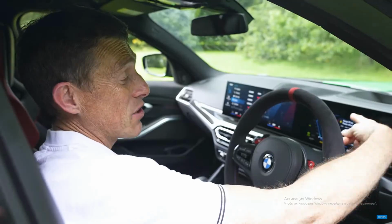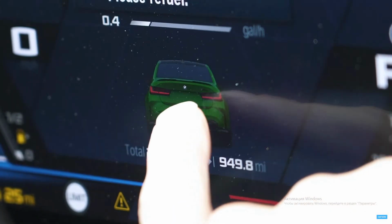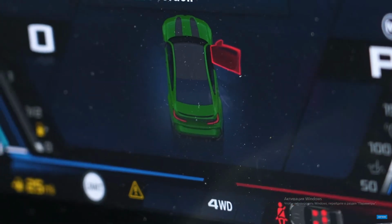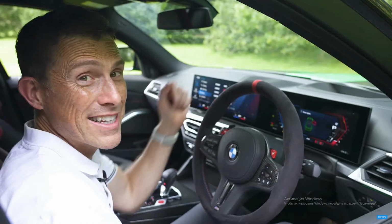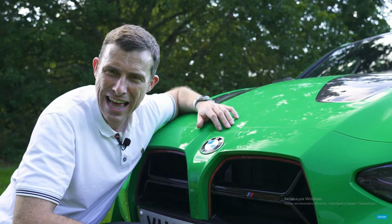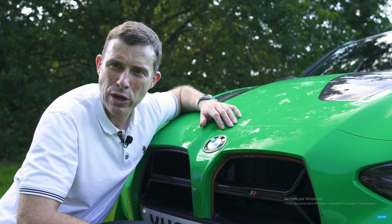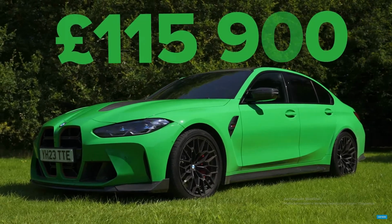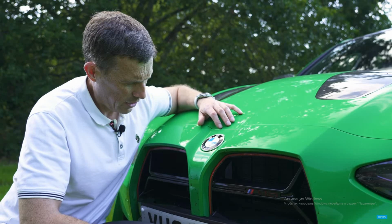The digital image of the car on the dials matches the one you're actually driving. You can even see a little M3 CS badge. Plus, look, when I open the door, you'll see it from the top. You can see the carbon fibre roof and the carbon fibre bonnet. At the beginning of this video, I said that the CS cost £30,000 more than a normal M3 Competition X-Drive. That's because the starting price is £116,000, which is quite a lot.